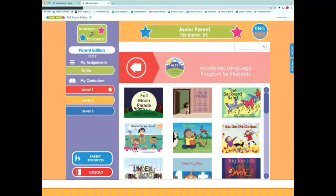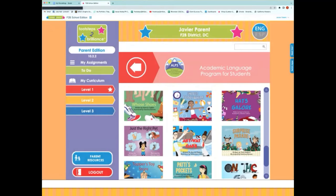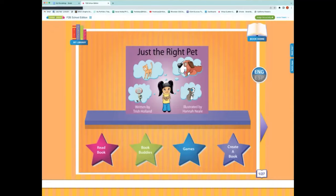With each of our books, you will find that we have a plan of how to get through a book. So for example, here is Just the Right Pet. First, we read our book because we read to learn. We answer questions to make sure we've comprehended. We play some skill games to make sure we know some of the skills that we are working on in this grade level. And we have our create a book. Each of the levels that has a set of books also gives the student an opportunity to create their own book. Let's take a look at some of the different choices that children will have.